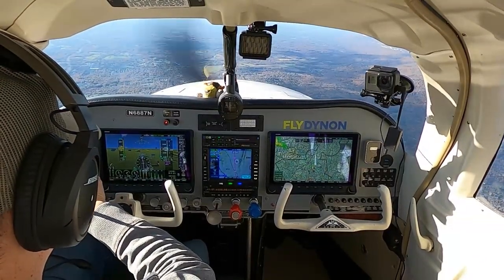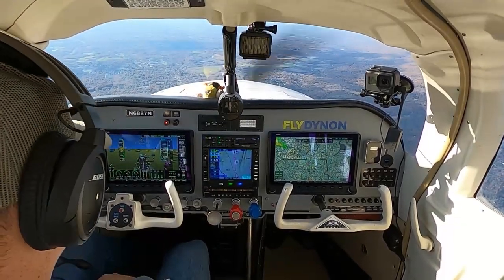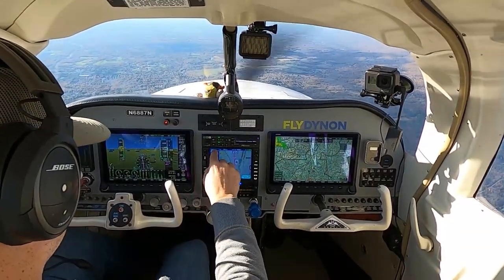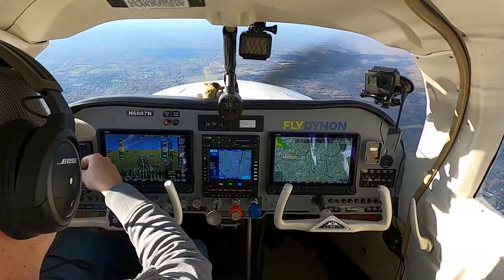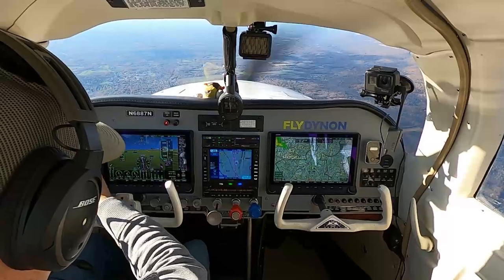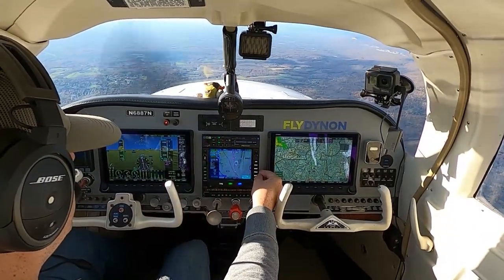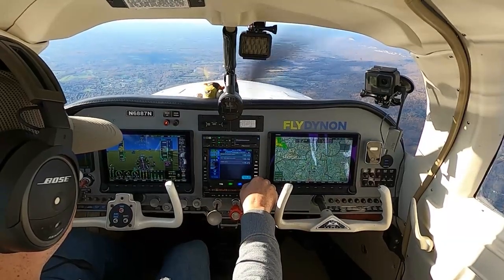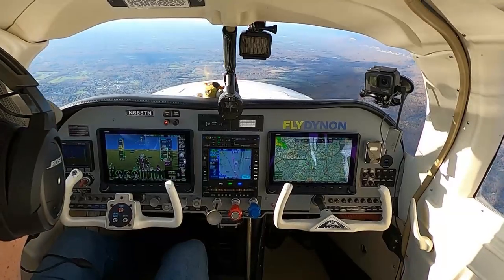New York Approach, Mooney 6887 November has Orange County in sight. We can cancel with you, sir. Mooney 6887 November, radar services terminated. Squawk 1200, frequency change approved. Approved, frequency, 1200, good day, 87 November. 4192 Charlie, radar contact 5 west of Dutchess at 5,500 feet. Altimeter 30.2.